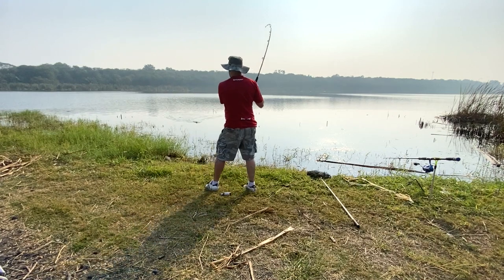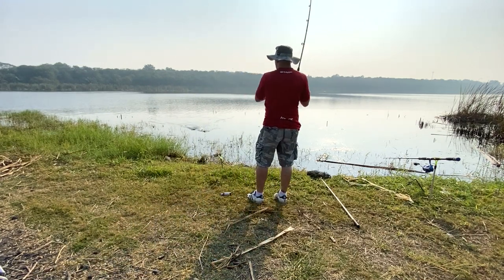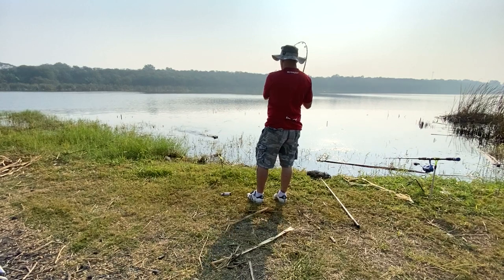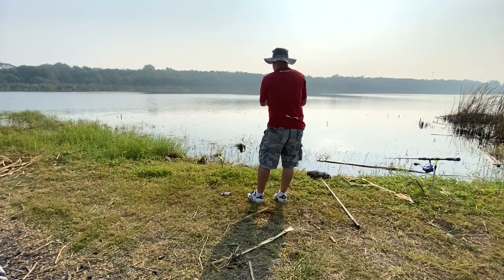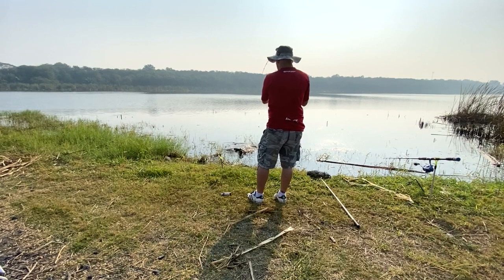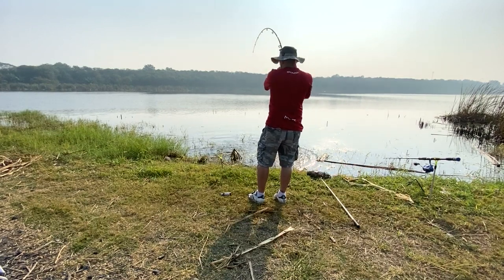Fish in there as well somewhere. Either that or the fish got off. I'm not sure. Oh, there is a fish in there. There's another one. Dive down into the weed.